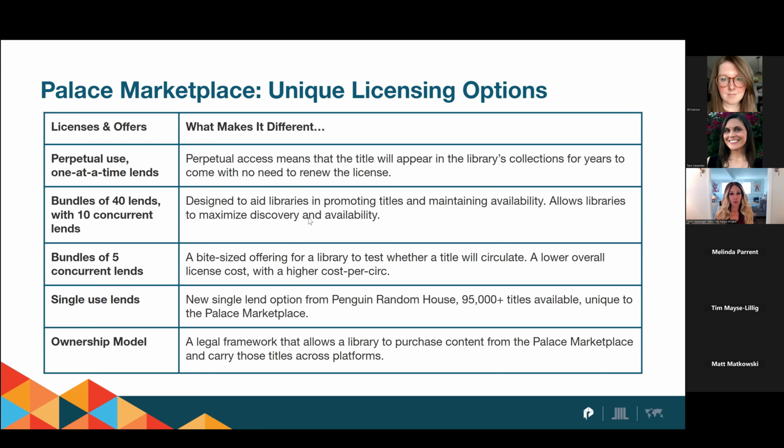And so in speaking with publishers, this is the first licensing model that we do ask for. Of course, publishers can be sometimes difficult to work with and others not so difficult. But I will say we have over 100 publishers that have leaned into many of our favorable licensing models. The other would be the 5x5. That's really our bite-size offering for libraries to test whether a title will circulate, lower overall license costs, but it does have a higher cost per circ.